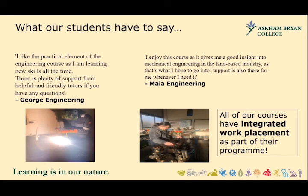Right, so now we come to what our students have to say. As you can see, we've got one there from George, who's currently one of my level 2 students at this minute in time. So as he's put there, he likes the practical elements of the engineering course, like most of my students do, as he's learning new skills, and there's plenty of support from helpful, friendly tutors if you have any questions. Maya is also one of my level 2 students at this minute in time.